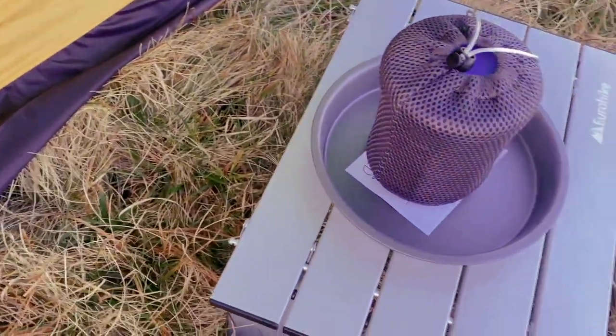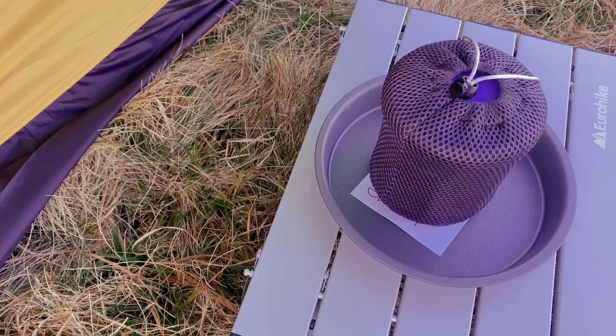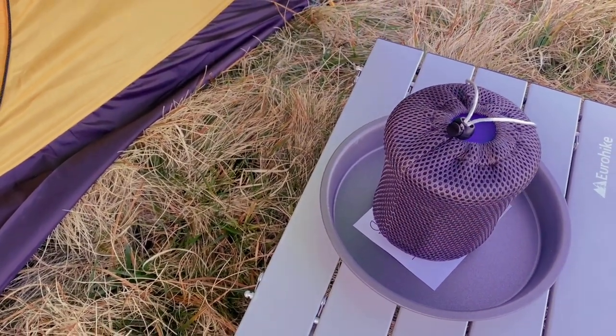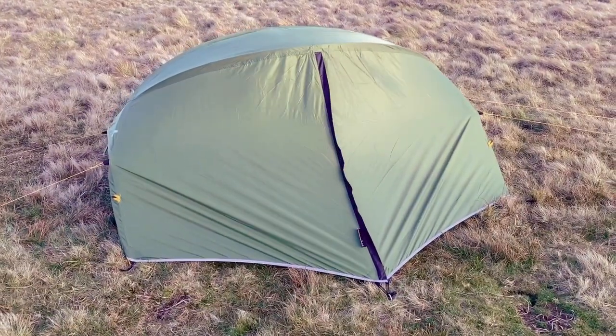My table there and my pan, which I was going to cook my sausages in, which is now redundant. And obviously my cook set, which is also redundant. So this is the tent from the outside.